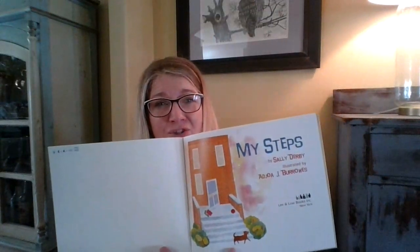Here's the title page. It has the title on it again, My Steps. And My Steps is by Sally Derby. Sally Derby made up this story and wrote the words, and it's illustrated by Adjoa J. Burrows. So the pictures are by Adjoa J. Burrows.